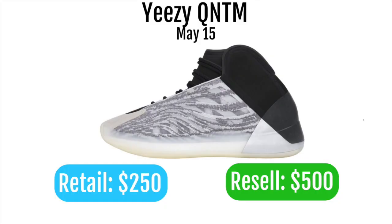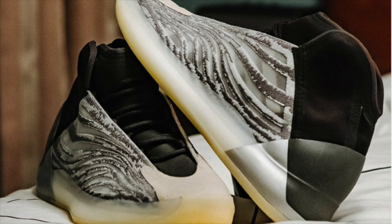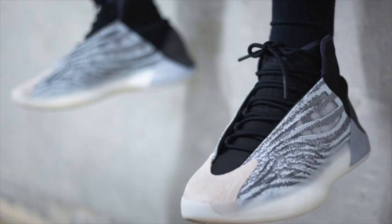Next up is the Yeezy Quantum. These will be dropping on May 15th with a retail price of $250, and the resale could get up to $500 because it's the first of its model, and with the unique colorway and the reflective material on it, I definitely think all these combinations will kind of drive the price up.